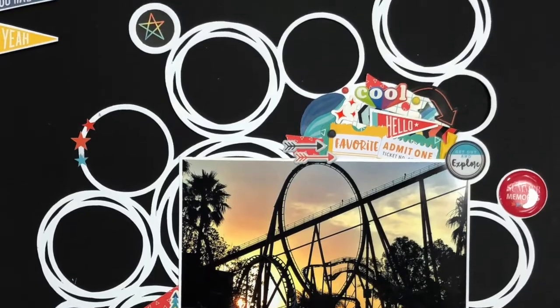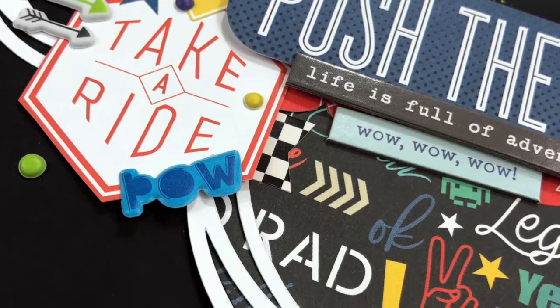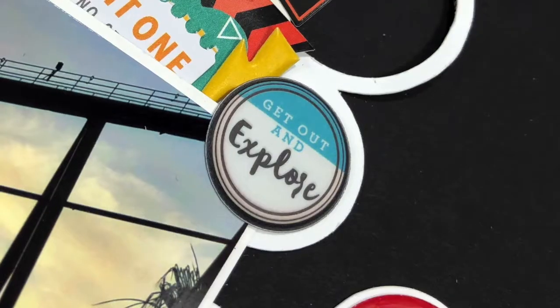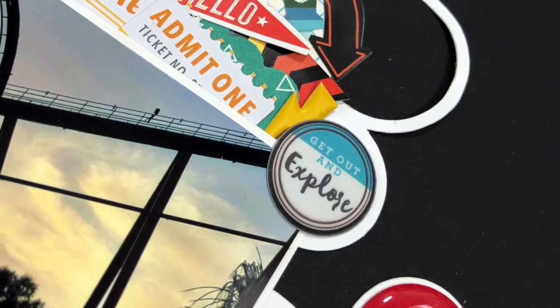It's just a bunch of layered embellishments combined with that cut file. But I really love that look of a white cut file on a black pattern paper background. And these circles worked perfectly with the loops in the roller coaster.